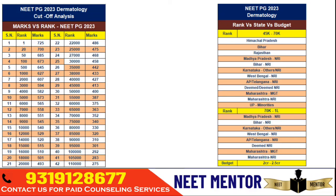If your rank is beyond 70,000, and you are still going for a dermatology seat because that's your dream branch, but you are ready to spend more, your budget is on the higher side, and you can afford to go for colleges where the tuition fee is high, you can go for NRI seats, particularly Madhya Pradesh, Bihar, Karnataka, West Bengal, AP, Telangana, deemed university NRI seats, then Maharashtra management quota and Maharashtra NRI quota, and your budget will be between 2 crore to 2.5 crore. I'm not saying that you have to pay any kind of additional amount, but the tuition fee itself is that high.